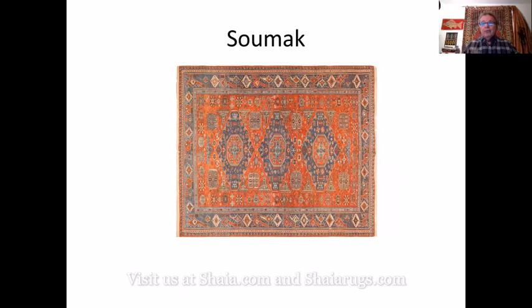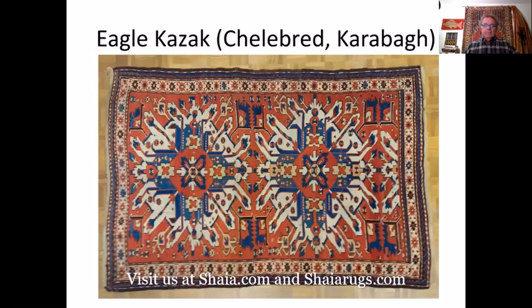If you've ever been in North Carolina to the Biltmore, that beautiful mansion, in his great room, I think it's called the Hunt Room, where he has all the animal heads up on the walls and stuff, he has three real big sumacs, 1, 2, 3, right down the middle of the room. And they all look very similar to one another, but they're all different. And they're these flat woven rugs.